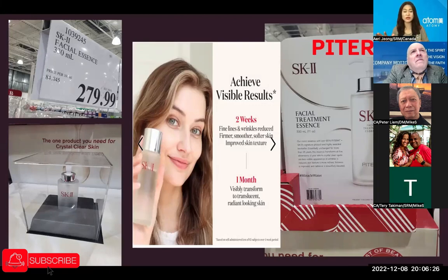So we all know SK2 is from Japan, and Shiseido is also from Japan. SK2 is higher, right? In terms of levels, it's a higher level than Shiseido. In Canada, in Korea, SK2 is really popular. Even in Hong Kong, SK2 is popular. But in Canada, you won't see SK2 that much in The Bay or any retail stores. Probably you will see it in Sephora, but it's not familiar to many people.